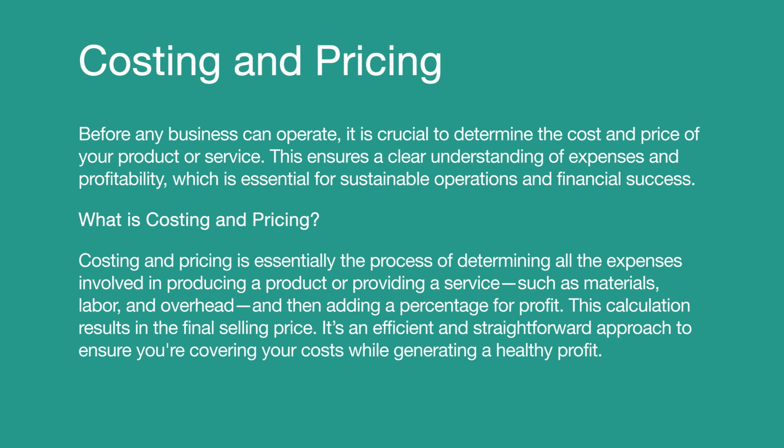Costing and pricing. Before any business can really get going, it's important to figure out the cost and price of your product or service. This helps you understand your expenses and profit, making sure you can run things smoothly and keep the business successful in the long run.